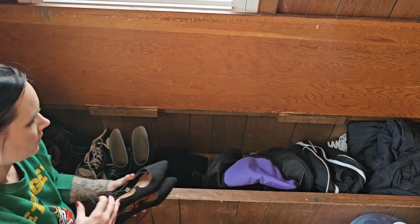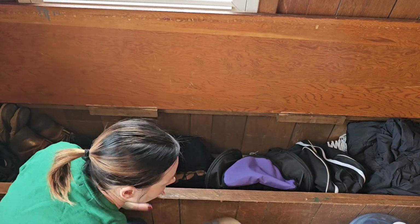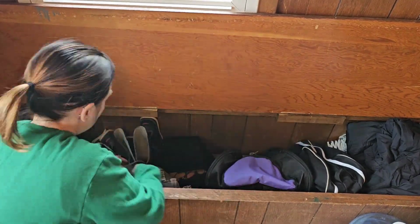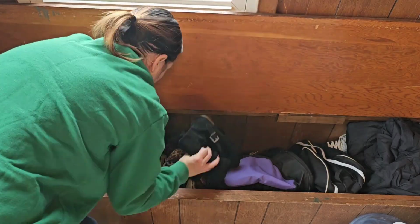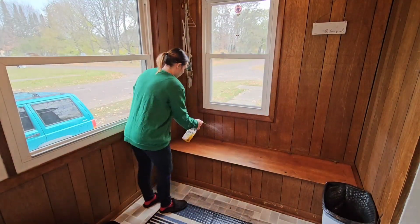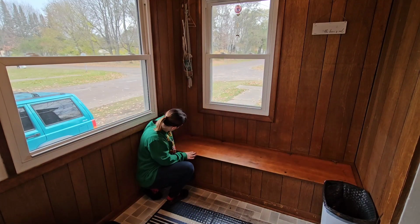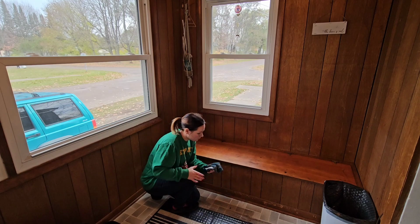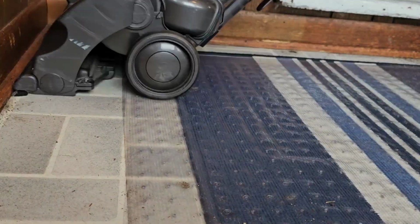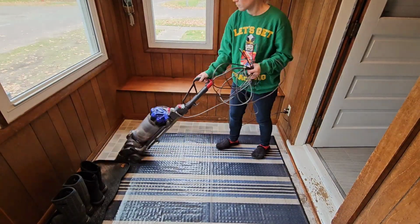Definitely looks like we were able to get rid of enough things to fit those bags in there pretty easily, though. I'm going to use Method Wood Cleaner to clean off the bench here before we get started on vacuuming the floor finally. And to end it, we will mop the plastic mats that you see covering the area rug in here.